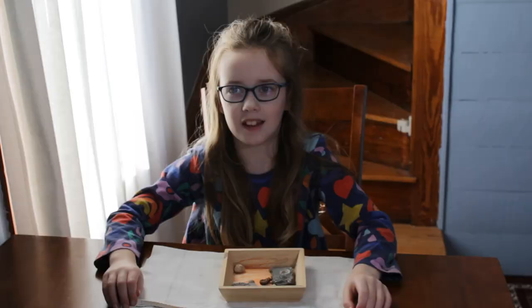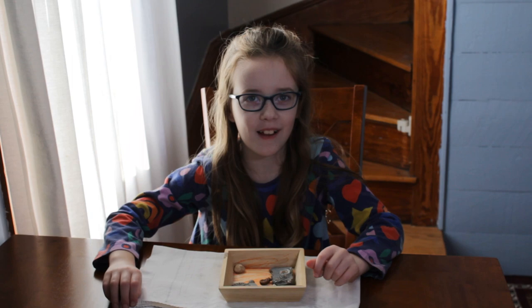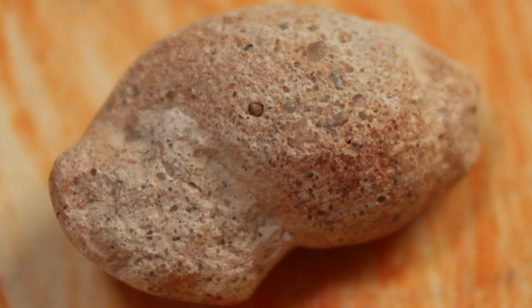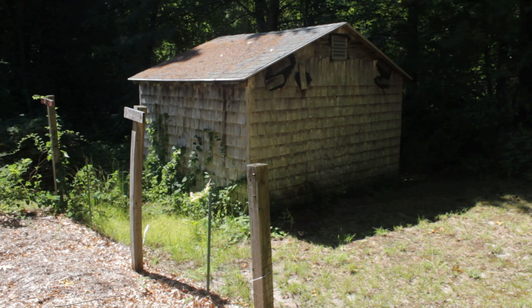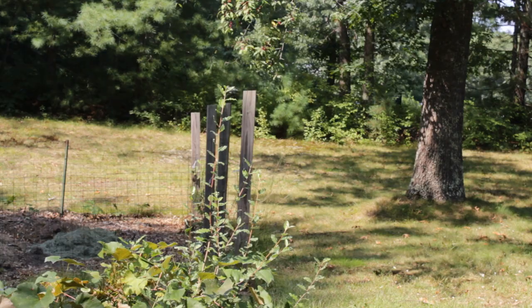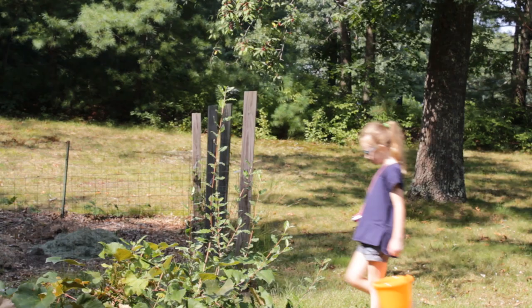And finally, the ultimate, the devil's toenail. I found it behind an old abandoned shed. It had a sign, no trespassing, but I thought they wouldn't mind if I had a little peek.